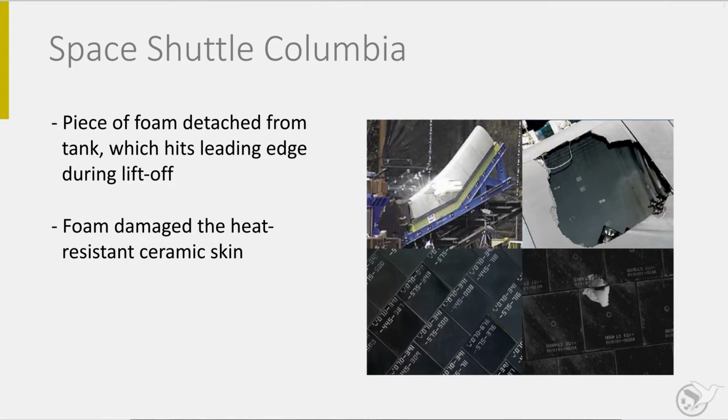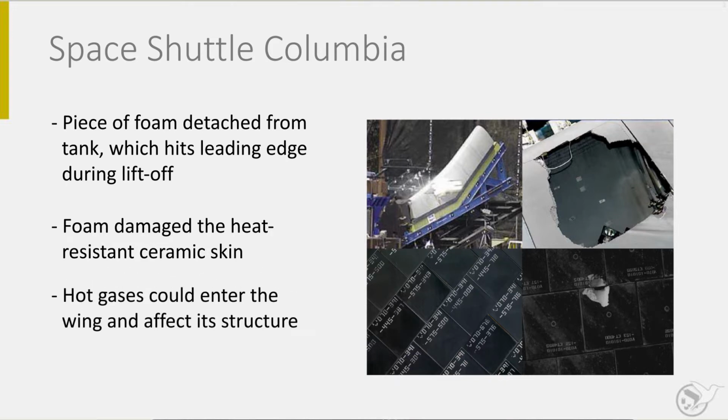The ceramic has high temperature resistance and should act as a thermal protection system for the aluminum structure inside the shuttle. The foam made a hole in that leading edge, allowing hot air gases to enter the structure. During re-entry of the vehicle, those hot air gases destroyed the shuttle, and that was recorded live on television.